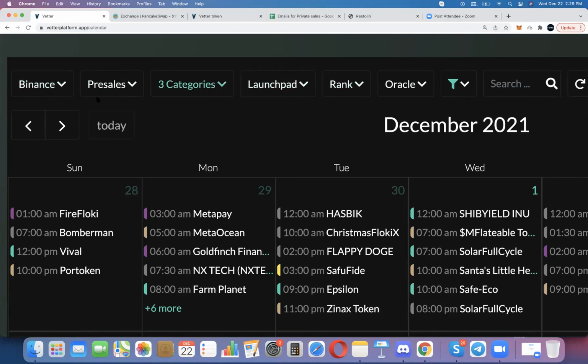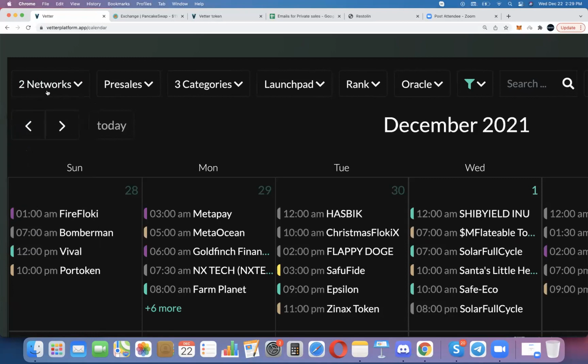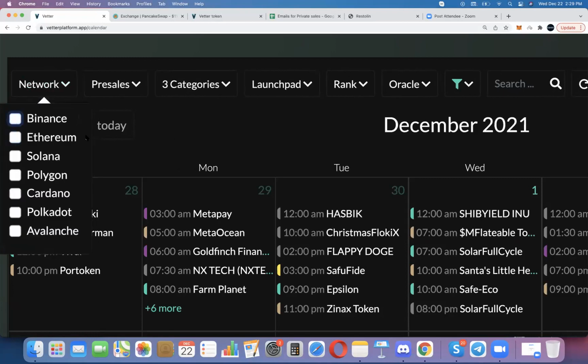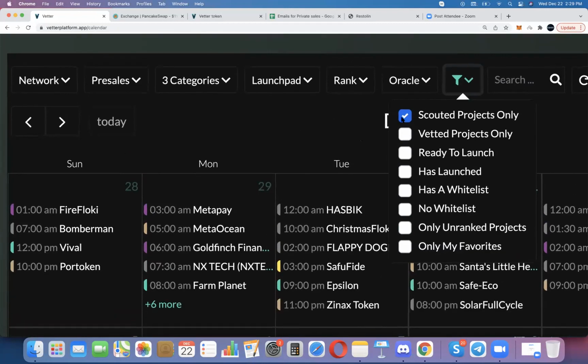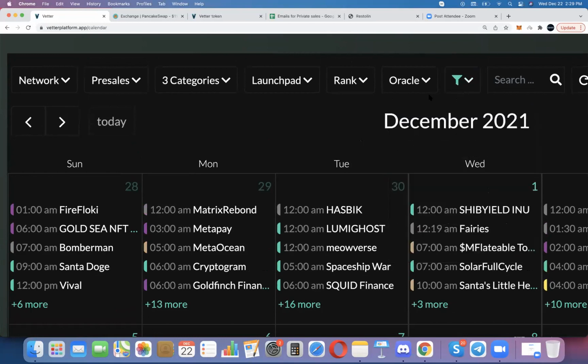So now I could look up here really quickly and see, oh, I've selected Binance. Or if I selected 2 of them, like Binance and Ethereum, now it shows 2 networks selected. I know that if I want to see everything, I need to uncheck those. And as far as this one over here, it just shows a little funnel. This is advanced. You'll notice that if nothing's selected, it's white. If something is selected, it's green.